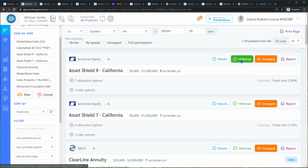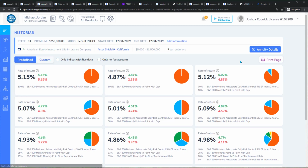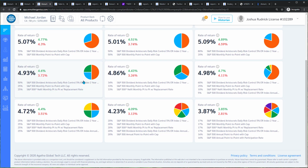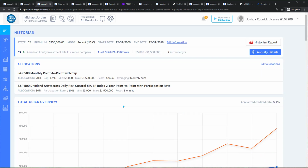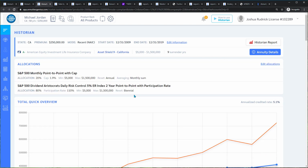So we can go over to the Historian tab in green, and it's going to take us to the Historian tool. Check that out. It shows you a bunch of different allocation strategies. You can see what indexes. You guys have already seen this. We can choose one, and it's going to show us the allocation strategies that we chose, and it gives us a historical report, all from the database.